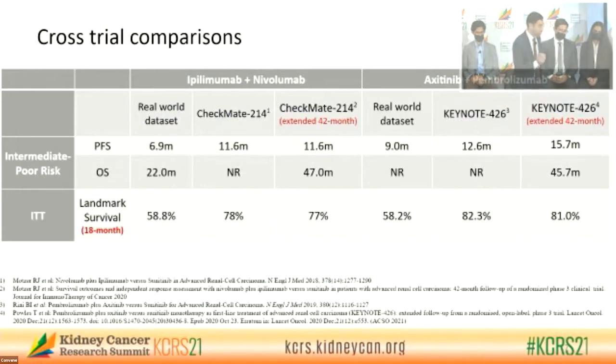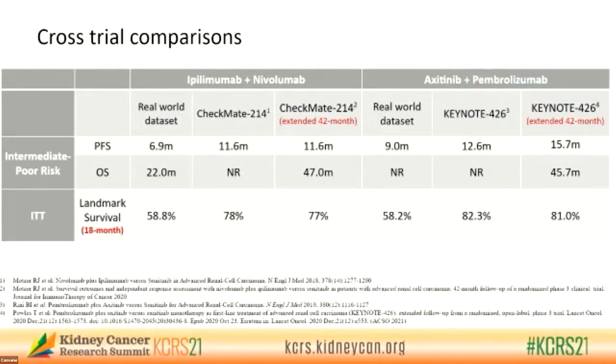As a clinical fellow, we're taught not to rely on cross-trial comparisons, but I'll go ahead and put the slide up. We now know that both for Checkmate 214 and Keynote 426, as we have the extended follow-up data being presented at the latest ASCO and ESMO conferences, we see that survival benefit is sustained. However, if you notice, our real-world patient data set, and this is not surprising, shows a significantly lower survival, both in PFS and OS, in our real-world patients of our 1,000 patients compared to the trial populations.